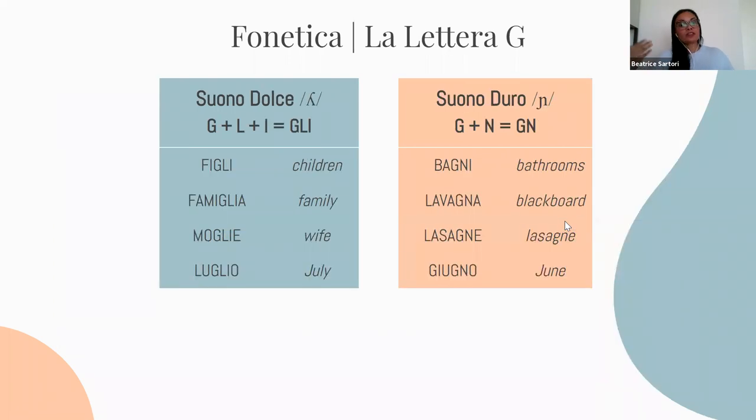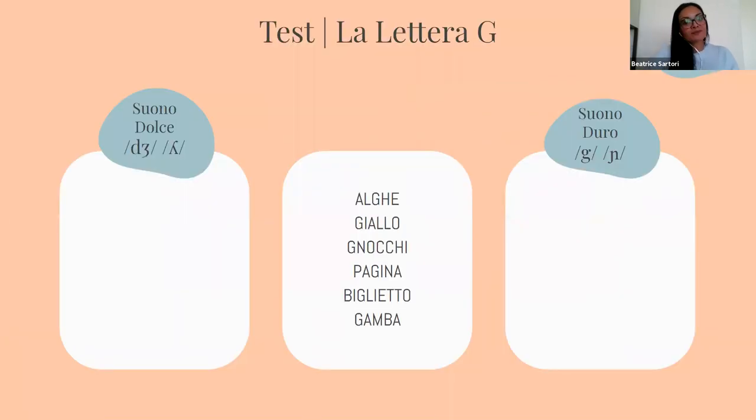Then the letter G has two other different sounds. One of these is the famous gli. I know that it's a little bit difficult to pronounce, but it's in many Italian words. Actually, gli is also one of our articles, of our articoli determinativi. So the suono dolce gli, you just have to practice and repeat it many times. It sounds like this. Figli, famiglia, moglie, luglio. Figli, famiglia, moglie, luglio. And then we have a suono duro that is produced with the lettera G and N. And it becomes bagni, lavagna, lasagne, giugno. Bagni, lavagna, lasagne, giugno.